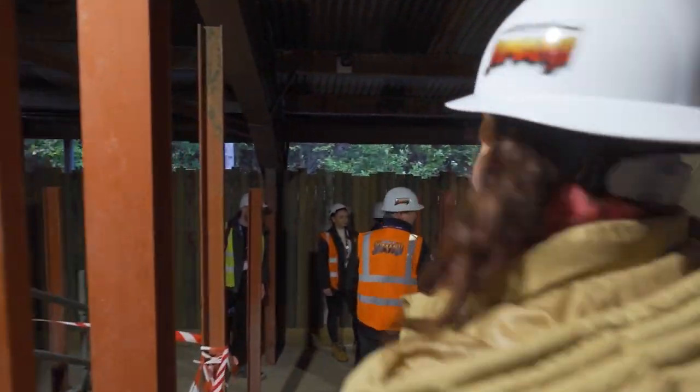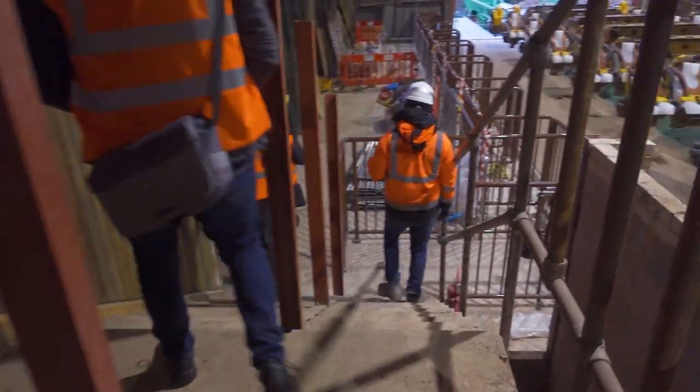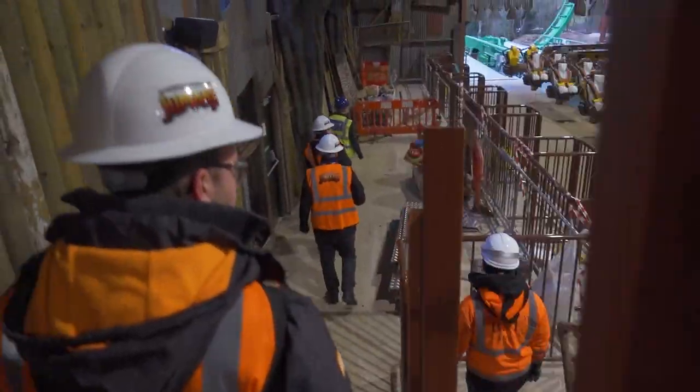Over the bridge now to the other side. There's a mandrill. Oh, that's looking cool. Oh, look at him.